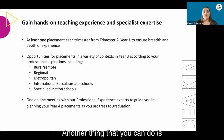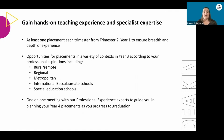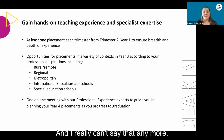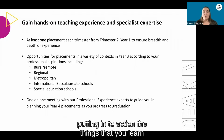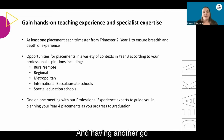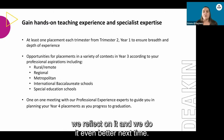Another thing that you can do is you can gain hands-on teaching experience and specialist expertise. At least one placement each trimester from trimester 2, year 1, to ensure breadth and depth of experience. And I really can't say that enough. It's such an important part of our program that you're continuously in primary schools putting into action the things that you learn when you're on campus and practicing them and having another go if things don't go quite as you'd expected, because that's what we do as teachers. We do something, we do our best, we reflect on it, and we do it even better next time.